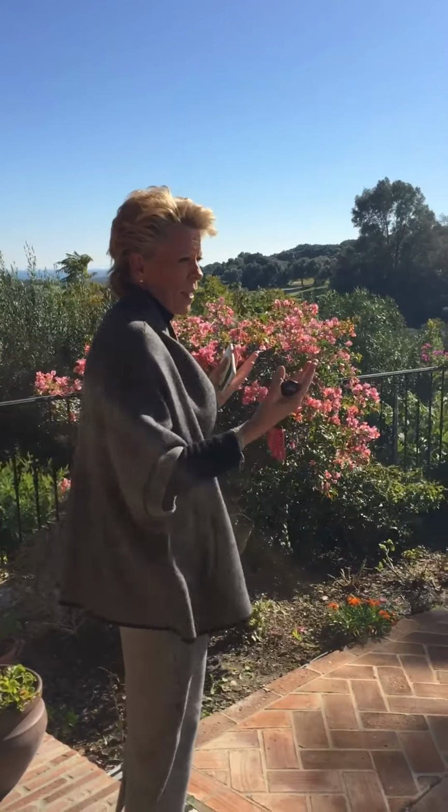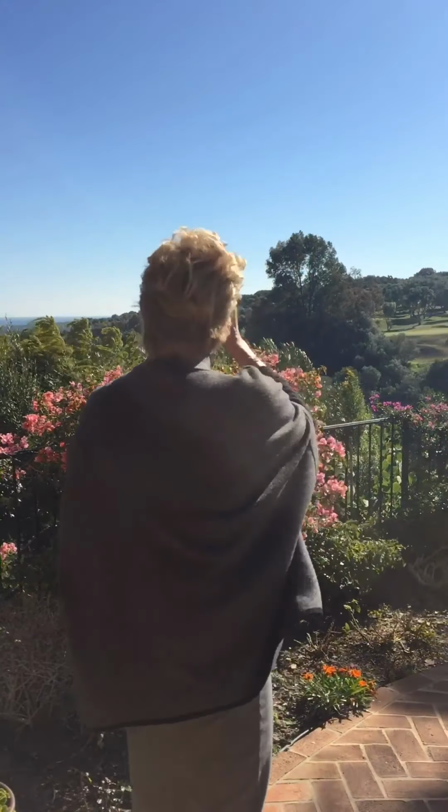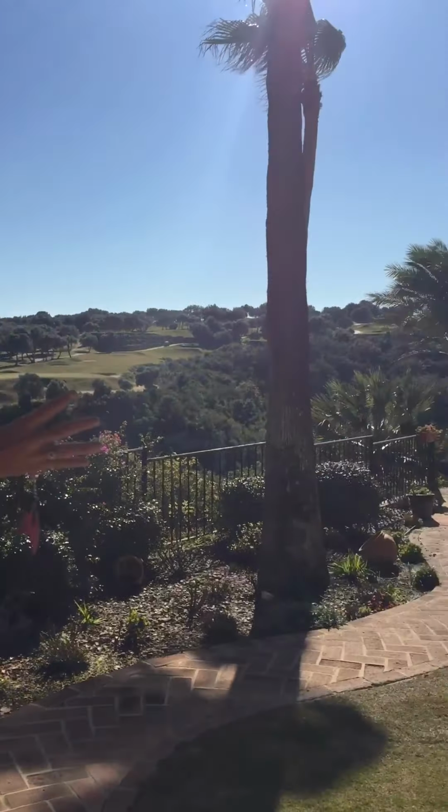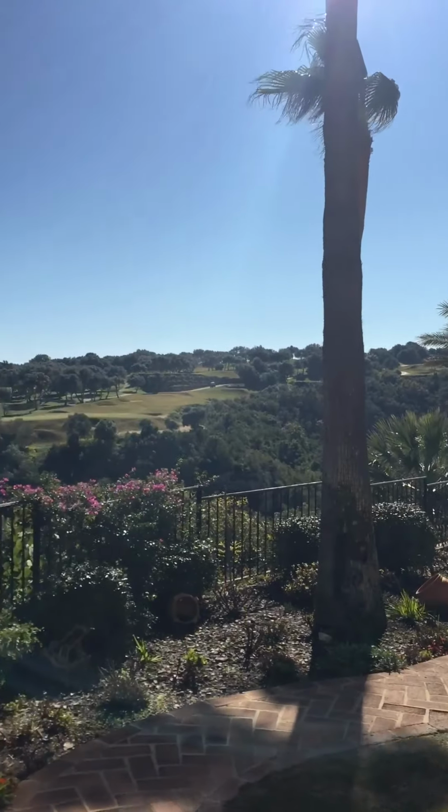What is also remarkable is, because you have this south-facing situation, you have the sun from sunrise all the way to sunset. So you're always in the sun and have this covered terrace to protect you from the sun in the hot summer months.